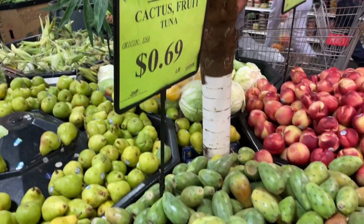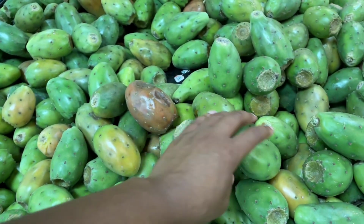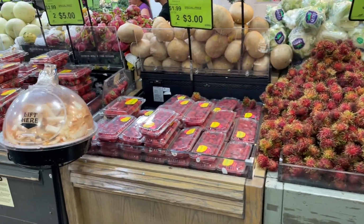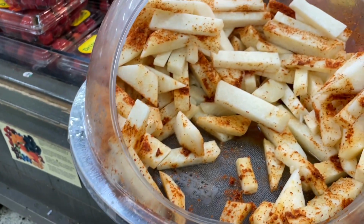Now, this is my first time actually seeing cactus fruit. This probably been here. I don't think so, though. But this is my first time actually seeing this. Actually, I think this haven't been there. I think what was here was the pomegranate. But I was thinking about buying it, but I decided against it. They did have some cut up jicama with some tahini.